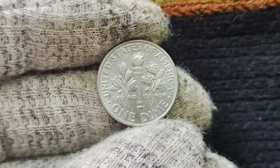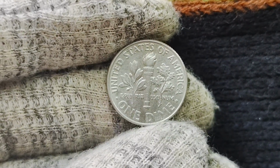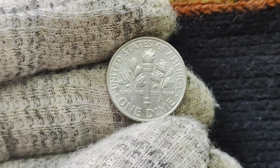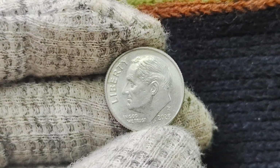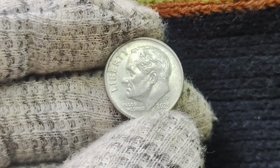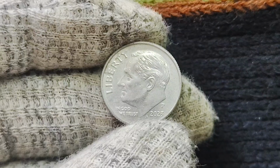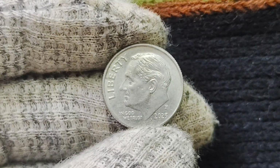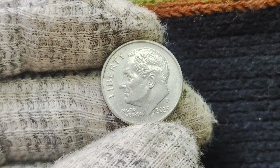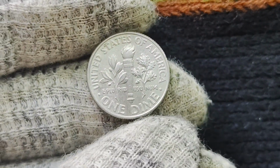These dimes were produced during a period of transition in U.S. coinage. The Barber dime, designed by Charles E. Barber, was in circulation from 1892 until 1916. However, the 1894 dimes were not meant to be minted in the first place. The fact that only a handful of them were created adds an element of mystery and intrigue to their history, which only boosts their value.